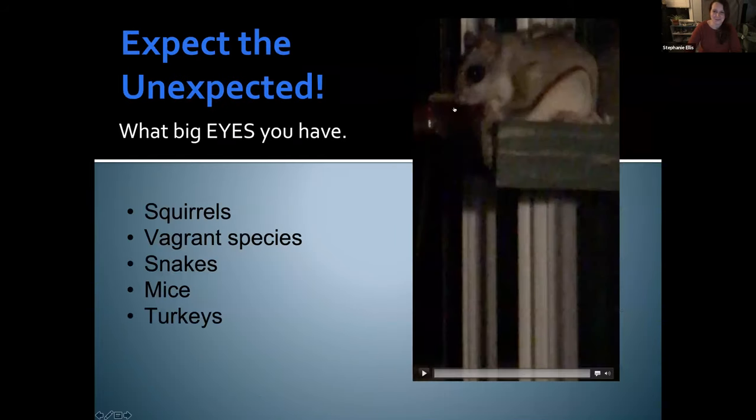Also, you need to know, with all this food around, you should expect the unexpected. You never know what's going to come to your bird feeders. You do have to consider that bird feeders could attract mice or rats. And so you want to make sure that your feeding stations aren't so close to your house that you're going to attract small rodents. It also might attract turkeys, squirrels, sometimes snakes go into nest boxes.